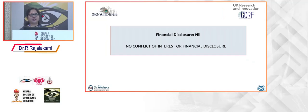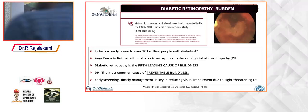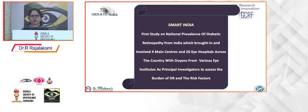And coming to these take-home points, we all have to work together because India right now has over 100 million people with diabetes, and blindness due to diabetic retinopathy is preventable. So these are the lessons that we can learn from Smart India. In Smart India, we did not want to look at national prevalence of diabetic retinopathy or diabetes. We wanted to know what is the most cost-effective, most accurate, simple model which can be used to detect diabetes and diabetic retinopathy.